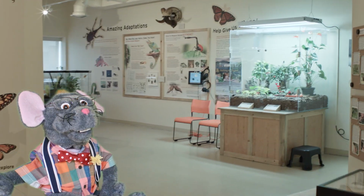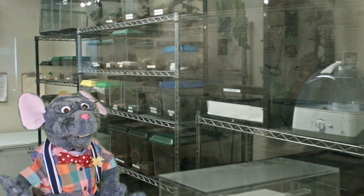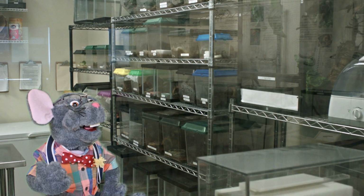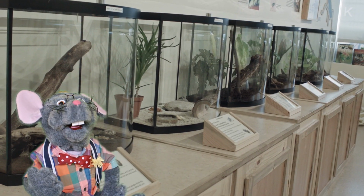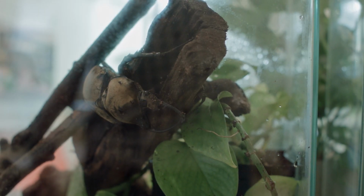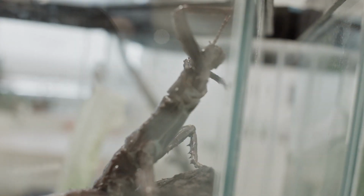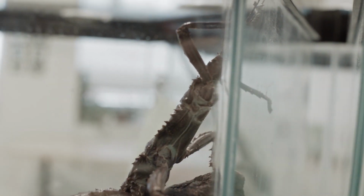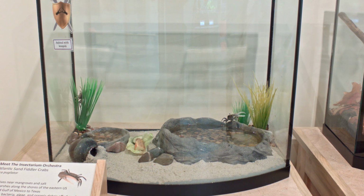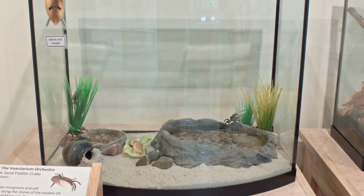All of these creatures need different habitats to survive, and the Missoula Insectarium keeps its residents happy in perfectly appointed terrariums like these. This elephant beetle looks happy. This stick insect feels safe here, blending into its surroundings. And this fiddler crab has a perfect place for practicing kung fu.